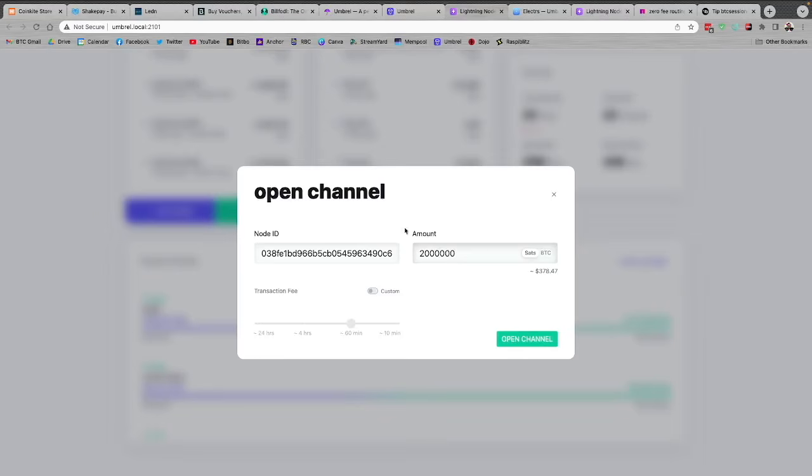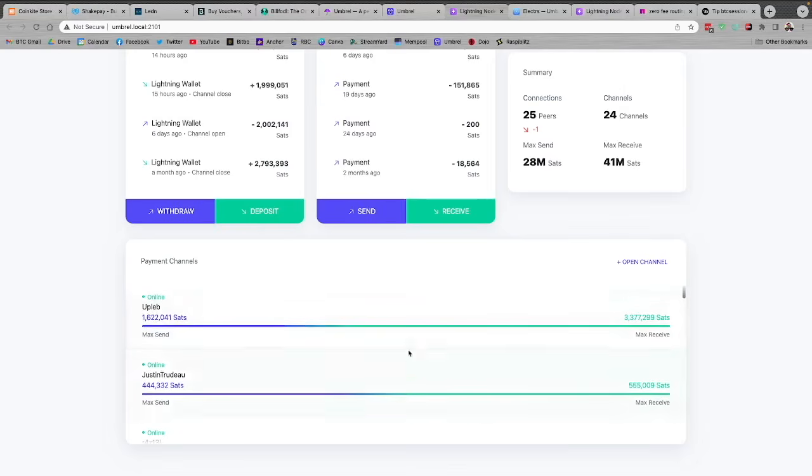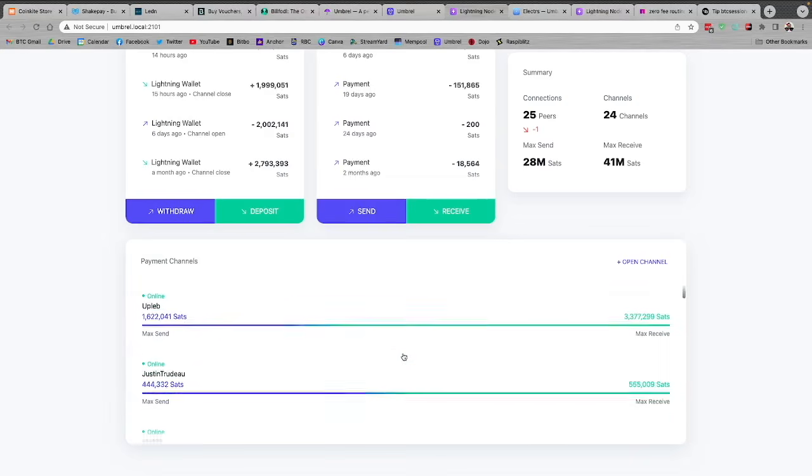2 million sats. Now, I do not have 2 million sats of on-chain capacity right now. So that's why it's not allowing me to do this. But just as an example, if I delete a 0, hey, now I can see I've got my fee slider, or I can set my custom fee and slide that up and down. And then I would hit open channel to open with that node, and we would just wait for confirmations. After that transaction is confirmed, the channel will show up down below here as one of my listed payment channels.